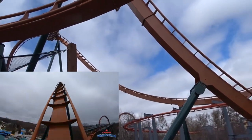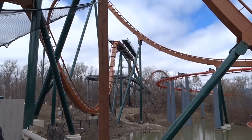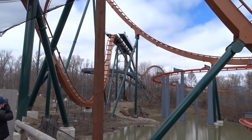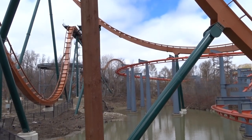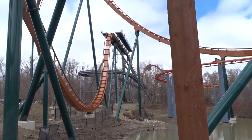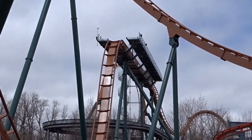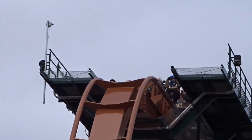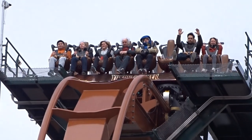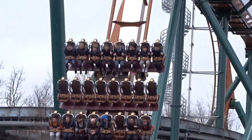I'm definitely gonna recommend you sit on the back row, right side of the train, or front row, right side of the train. The right side of the train is definitely the side you wanna sit on. You get that extra little height in those inversions where you're held over, and it adds to the experience. Again, I'm gonna be there Friday. I'm gonna try and get 20 rides on Yukon Striker. I wanna get a good understanding of this coaster.